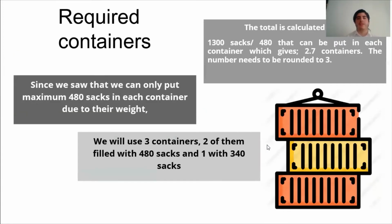Then the required containers. The total calculated is 1,300 sacks divided by 480. That is the amount of sacks that can be placed in each container. And we're going to have 2.7 containers. We're going to round it upwards, and we have that we need 3 containers. 2 of them are going to be filled with 480 sacks, and 1 of them is going to be filled with 340 sacks.